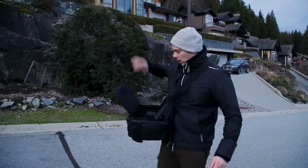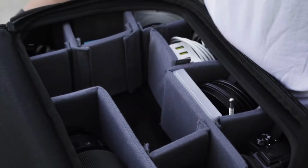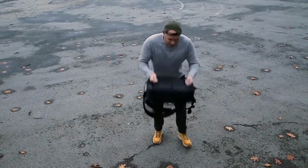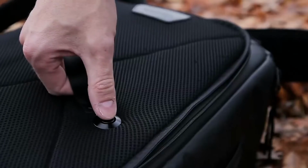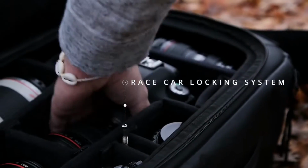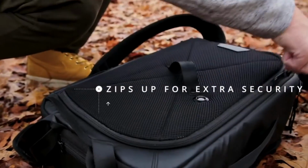Just swing, click, and have all your gear ready at your fingertips. Top Shelf features a fast access latch that opens quickly when you need it and securely locks with a simple press. Don't worry about equipment falling out. It's the same system used to secure hoods in race cars, so your gear is safe. And if you want, zip it up for extra security.